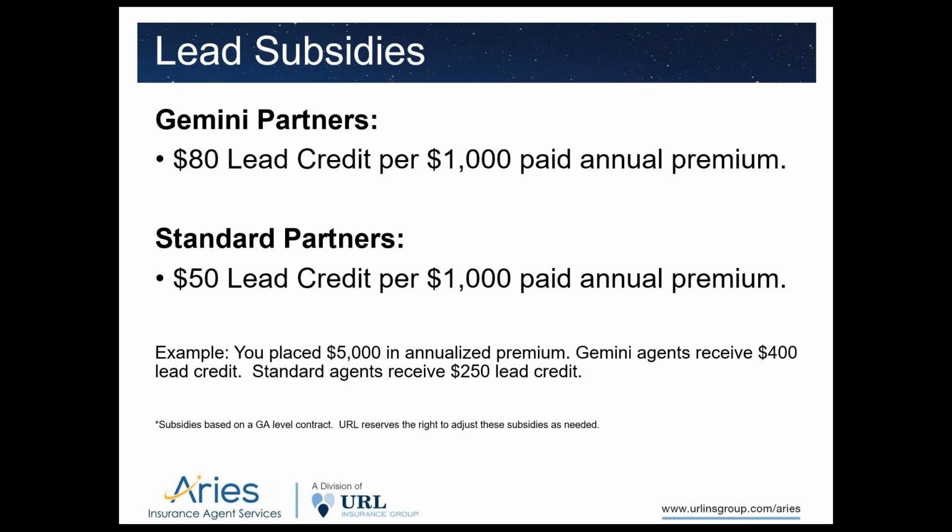Now, here's how this works. With the lead credit, you can utilize one of our lead vendors if you'd like, or you can use a lead vendor of your choice. We will try to get that lead credit to any of the vendors that are out there. So if you're using a lead vendor that we're not using and it's working well for you, please continue to do that. We will figure out a way to subsidize it for you. Otherwise, if you use one of our lead vendors, we can work out an arrangement. We can get that all taken care of for you. So that's kind of how we subsidize our lead costs.